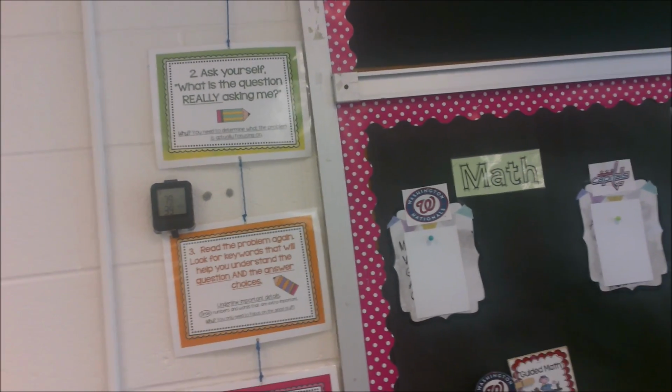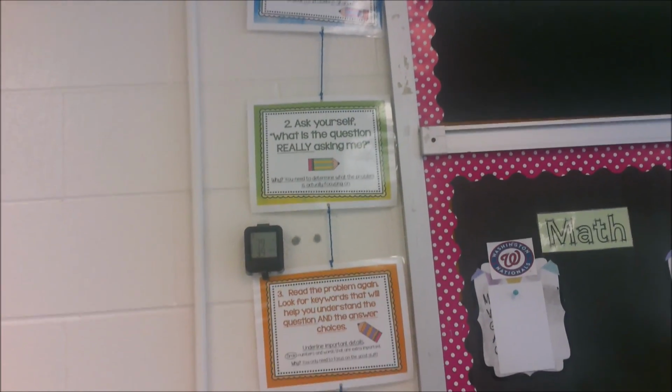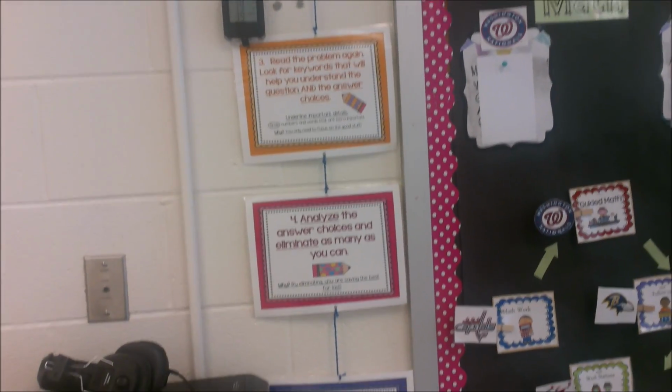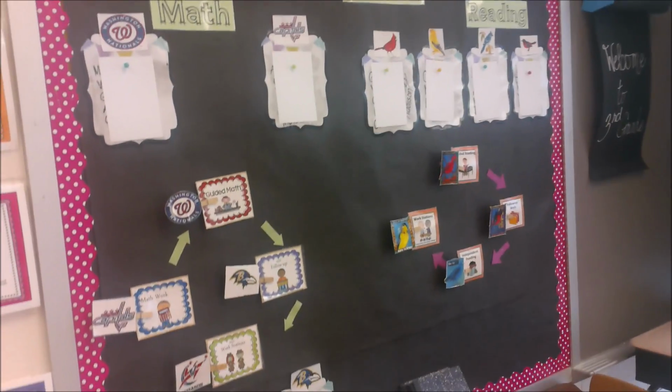These are cute posters that one of my colleagues made for us. I don't know where she got them from. This is to help our students learn how to answer test questions or any question really. I really love it, so I just put it there. I'm going to be using that a lot this year. Up there I have our key messages for students. This down here is my rotation board.